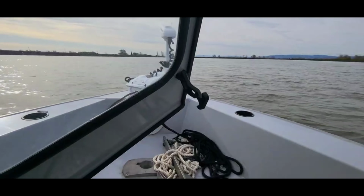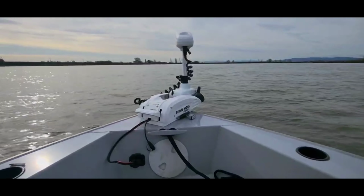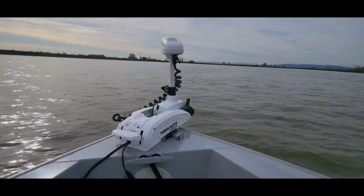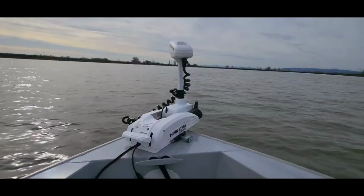So this is the new Minn Kota that my husband just bought. It's a trolling motor, works really good. He installed it himself.